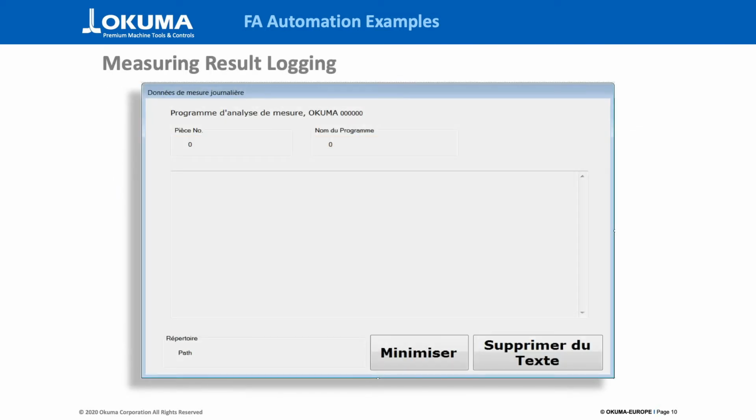In this application we will get the measuring results out of the machine during the production and automatically transfer them to the network of the customer and store them in their application for statistical analysis.